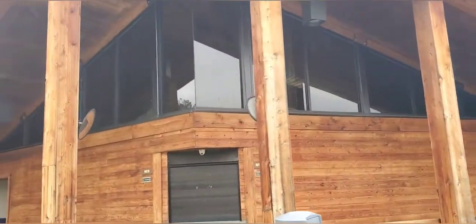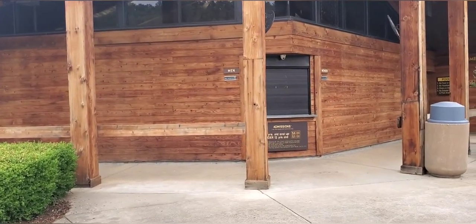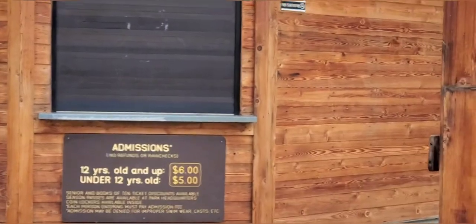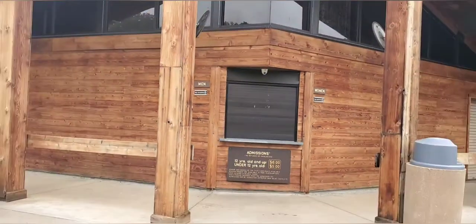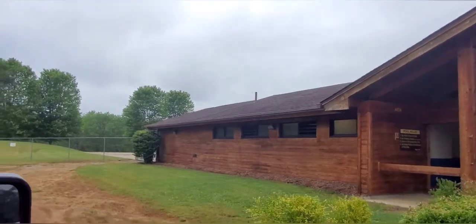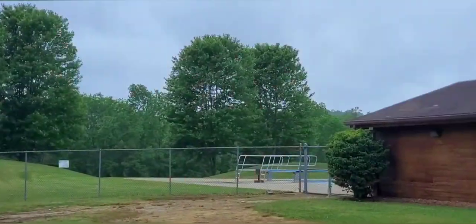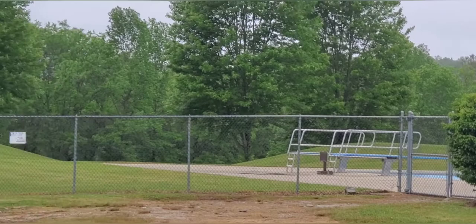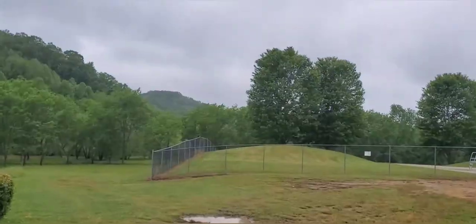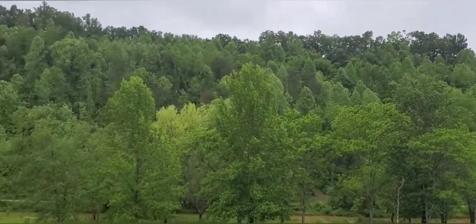Looks like they have a men's and women's. 12 years old and up is $6, and under 12 is $5. So there is a small fee for access to the pool area. But other than that, it's just a lot of open space. Looks like they have diving boards at the pool. Pretty much it: a lot of trees and Mother Nature and grass and everything.